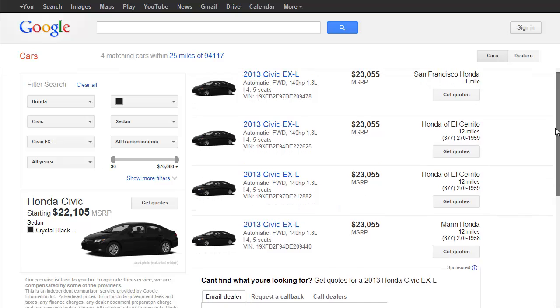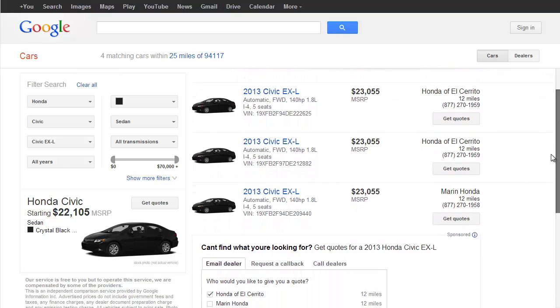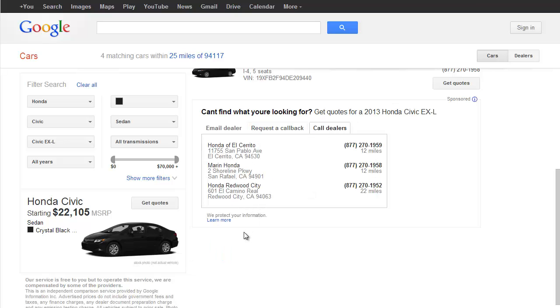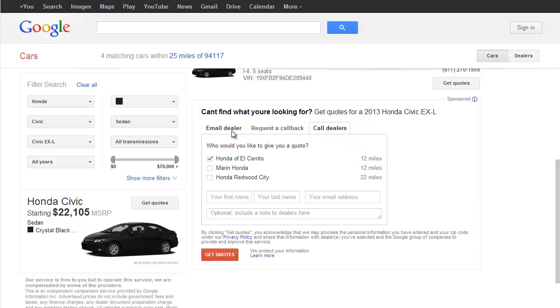So now what can we do from here? If we're the consumer, if we know that's the car we want, we get a couple options here. We can select who we're going to give a quote to, email a dealer, request a callback, put in our information here, and request that the dealer call us, or we can get the phone numbers directly to the dealers to call ourselves.